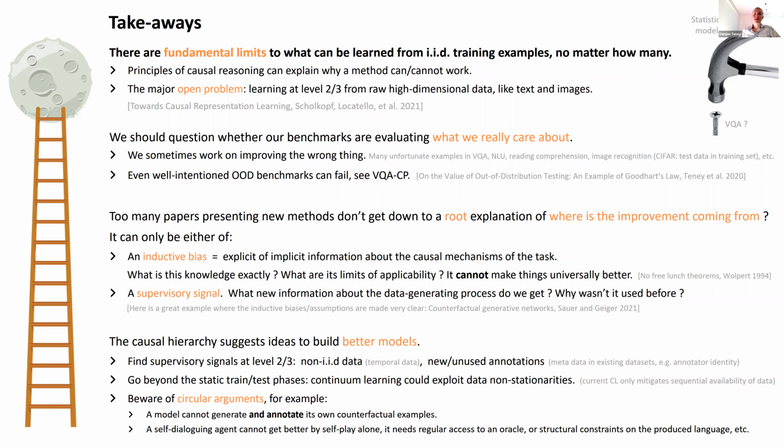So what does it mean? For example, it could be temporal data, so non-stationary data. If you observe data over time that is changing because of some underlying factor variation, or like the annotators are in a different mood at some point, they might produce different questions or anything like that. That's the kind of data that can give you more information than what we had before.